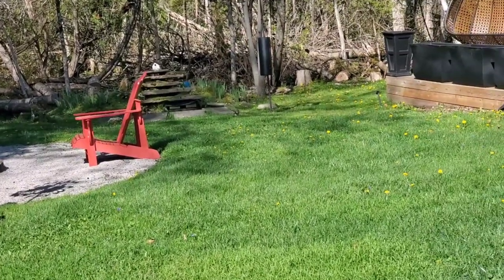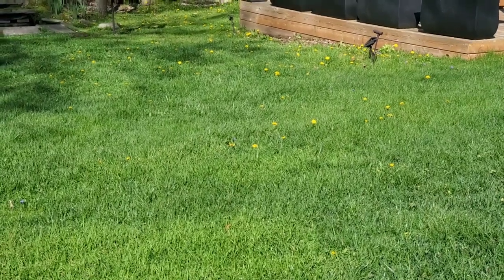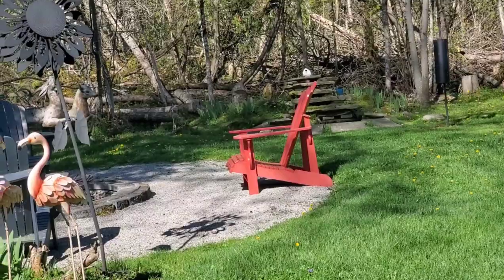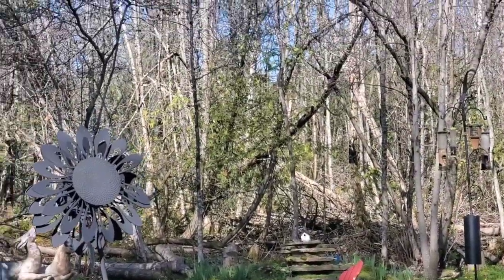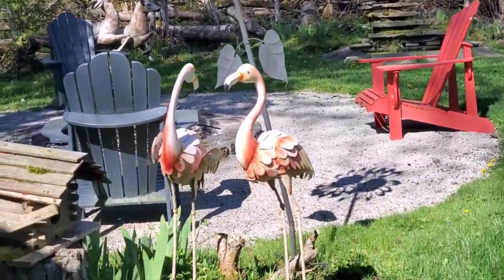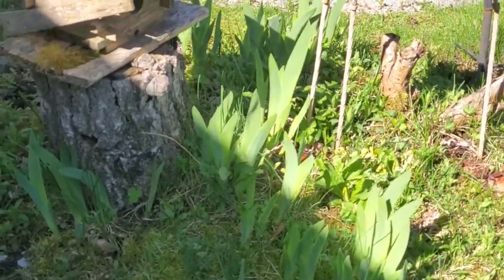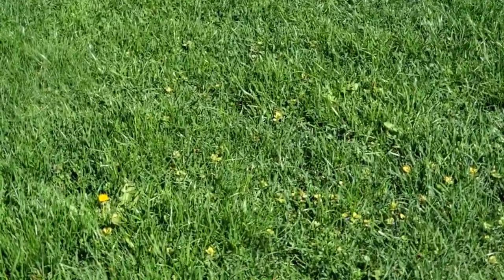Gorgeous morning, guys. Wow. Look at those beautiful dandelions, as Bella would say. Everything's growing, guys. Look at the leaves all starting to come out on the trees now. Irises are all really growing nicely here. Grass looks like it needs cutting again. A lot of dew on the grass, guys.